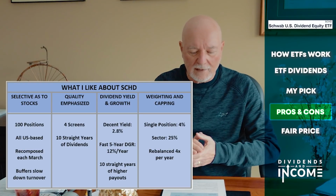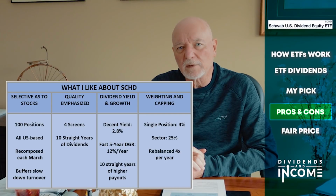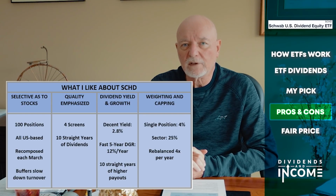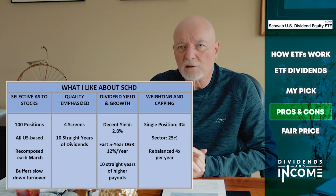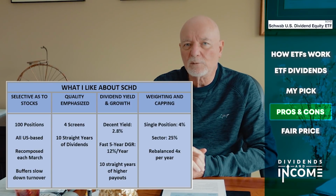Moving on to the second column on quality, SCHD uses 4 screens. In my own investing, I use more than 4 screens, and they're not all screens. Some of them are grading systems to pick out nuances between stocks. But the underlying idea is the same. It's to be selective. And SCHD requires that any stock that it puts in its portfolio has paid dividends for at least 10 straight years.